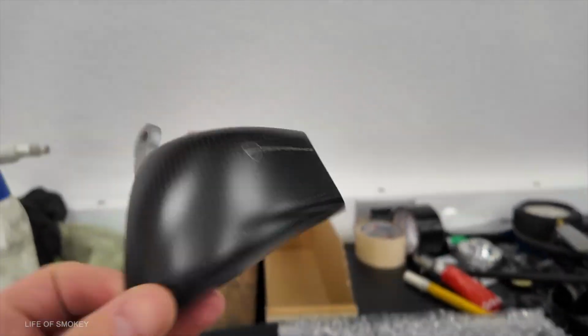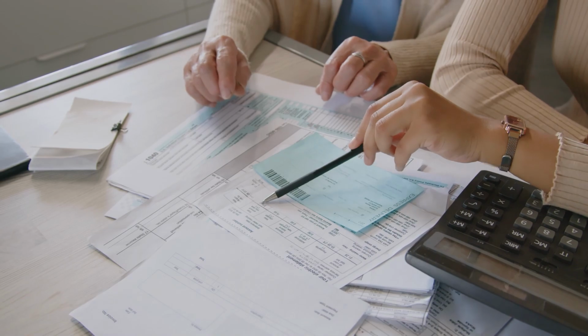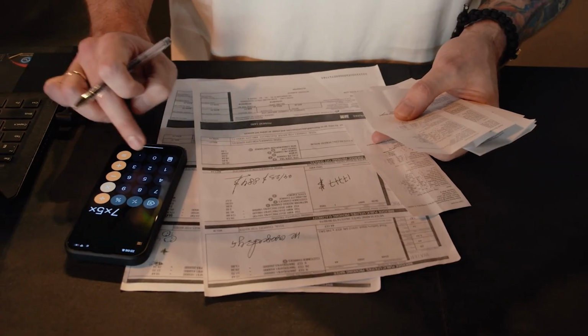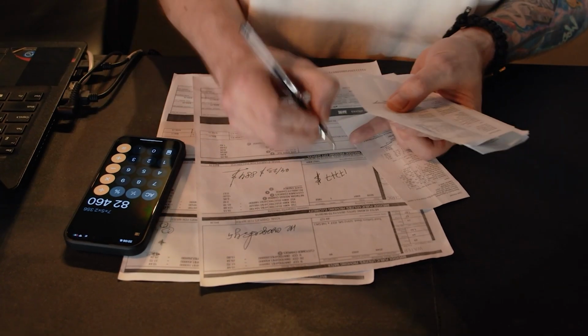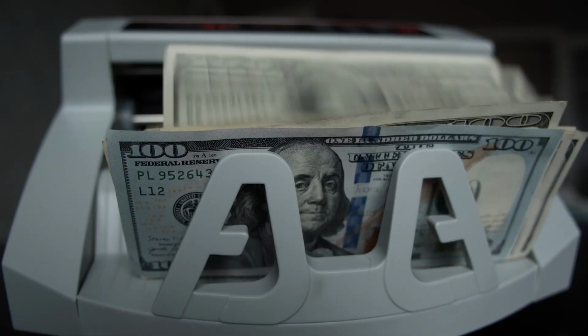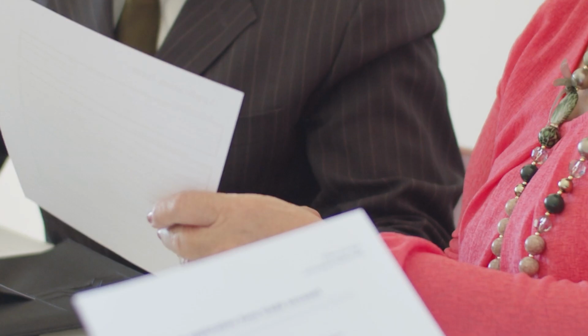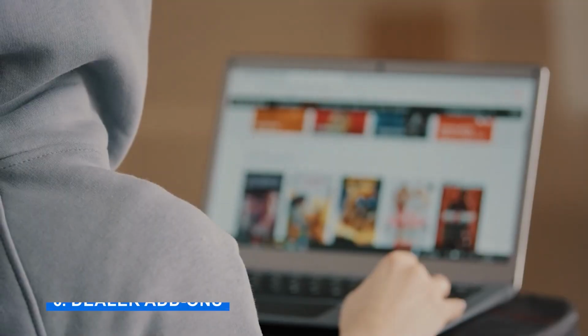Then there are registration and title fees, which cover the cost of legally recording your ownership and issuing license plates. While dealerships often include these charges in the final bill, they don't always explain where each dollar is going. That's why it helps to check your state DMV's fee calculator ahead of time and request a breakdown of these charges before signing anything.